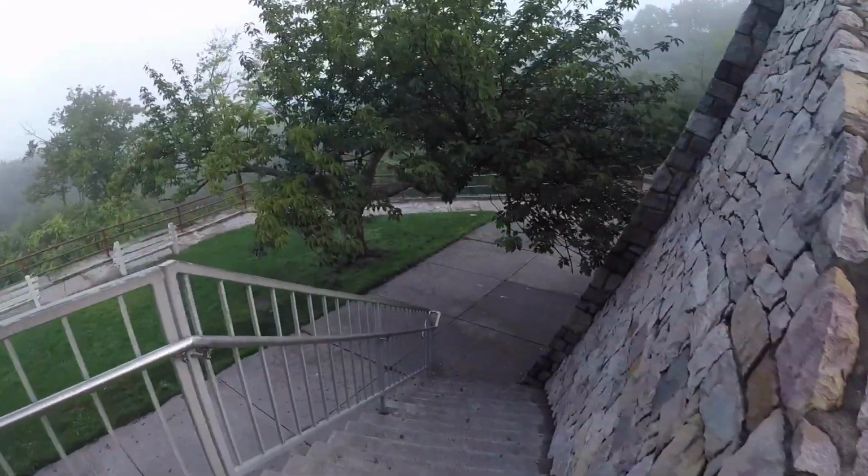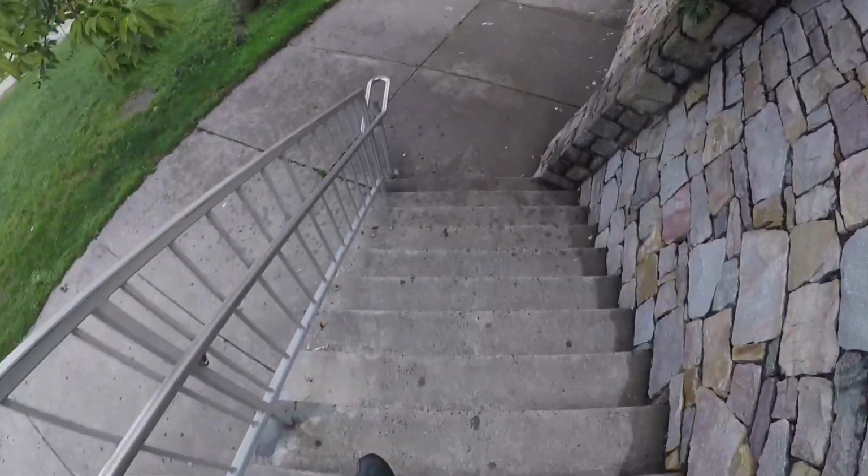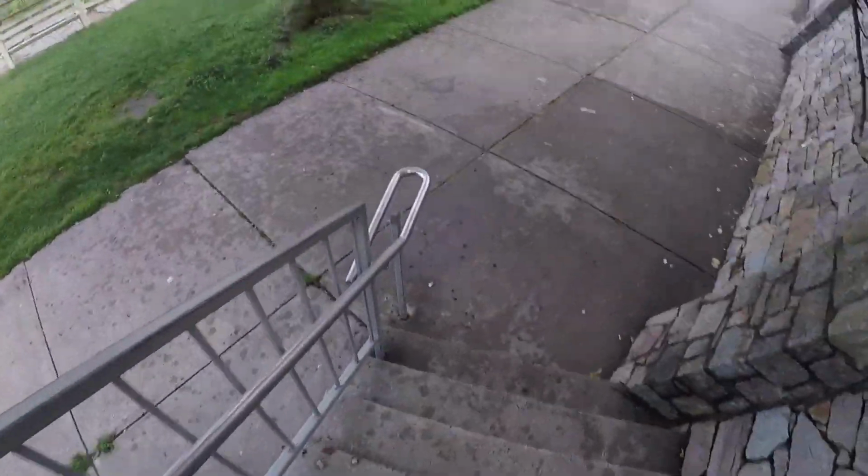Now I'm just walking down. I mean, it says closed everywhere. I think this is closed for now because of the coronavirus. I guess there's not a very good ventilation system inside of there. But there's a lot of stairs.